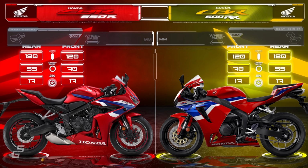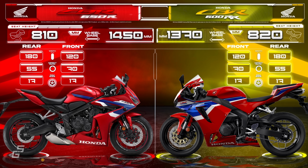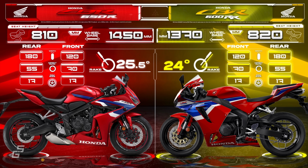The 650 features a seat height that's 10mm lower and offers much less aggressive ergonomics, with higher and closer clip-on bars and lower foot pegs for a more relaxed riding position. The 600RR, however, prioritizes performance over comfort. It has a more aggressive riding triangle and boasts an 80mm shorter wheelbase along with a steeper rake, making it feel more nimble and flickable.